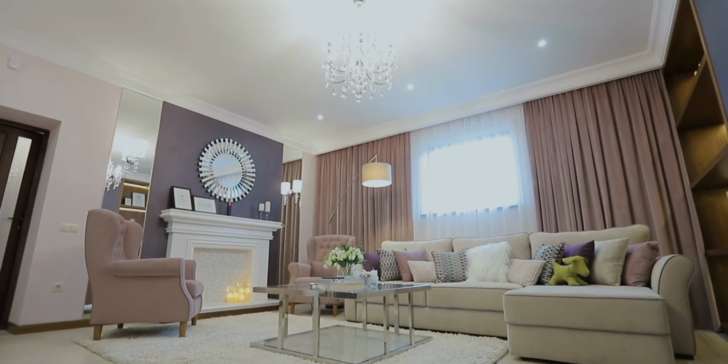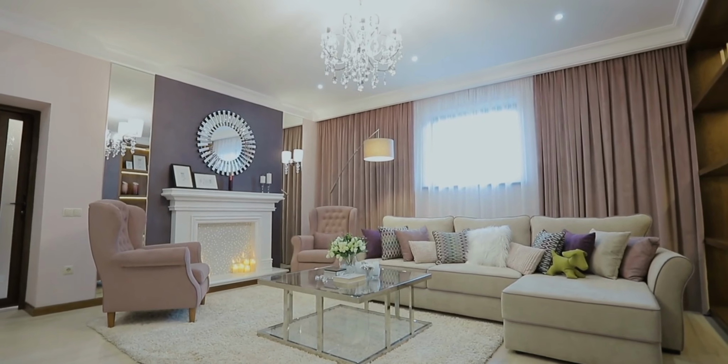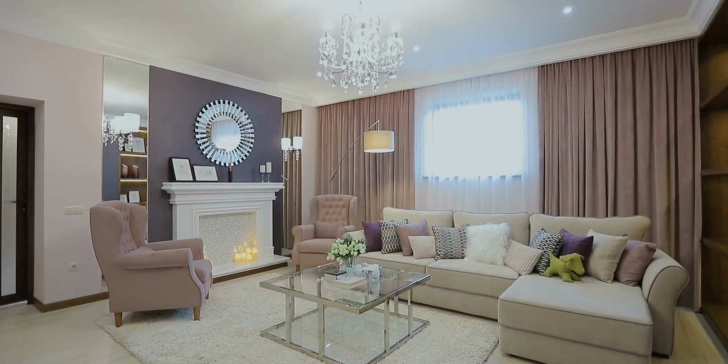Gray can also be such a perfect transitional color between two fairly different spaces. For example, a cool office to a warm kitchen connected by a hallway. It's so utilitarian as a color group, and you can really use it strategically to enhance the flow of a space really nicely.